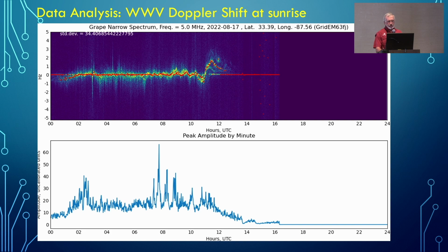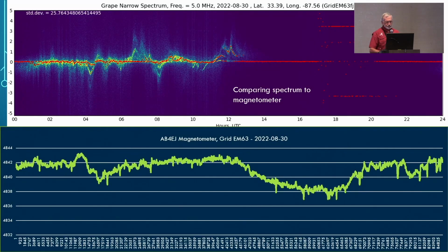Now you can take and compare this to something like the magnetometer taken at the same time and place, and you can start asking yourself, look at how this little jog here occurs about the same time as that. Are they related? Some of these questions we don't know yet. They have to be worked out. Well, if that little jog created that, why don't we see other things here?